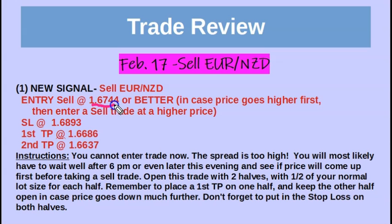There's the entry right there, 1.6744 or better. Again, because it's a sell trade, sometimes price in the beginning of the trading day goes up higher, and then you can get in at a better price. That's what we mean by "or better": in case price goes higher first, then you enter a sell trade at the higher price.